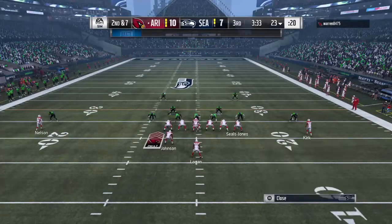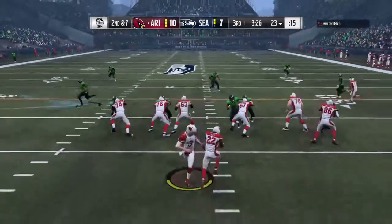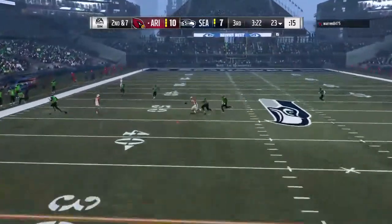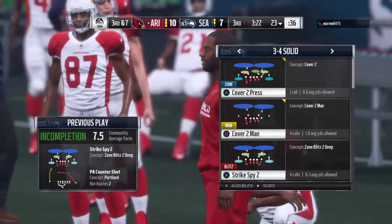Lucky 56. Detroit! Now Rosen to throw on 2nd down. Steps away. And that's going to be incomplete. The linebacker, Bobby Wagner, able to get back in coverage and knock it free.